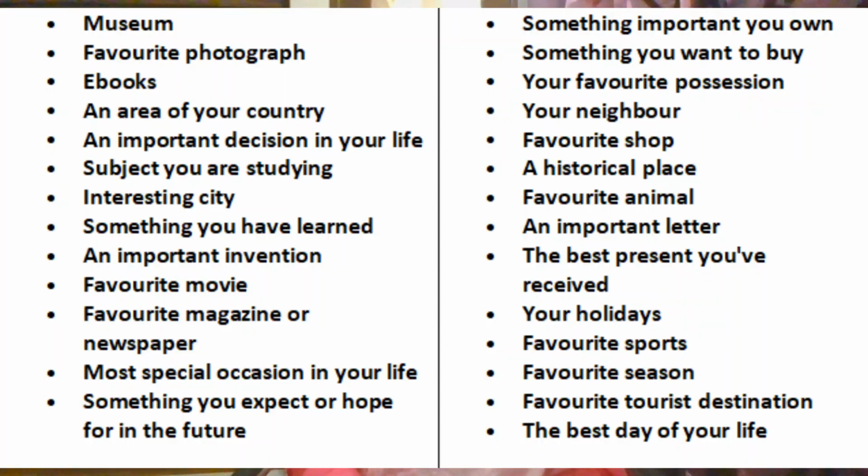Here is a list of common part 2 topics for you. These topics can come up in part 2, so it's a good idea to prepare by thinking about your experiences and how you can talk about them in detail.